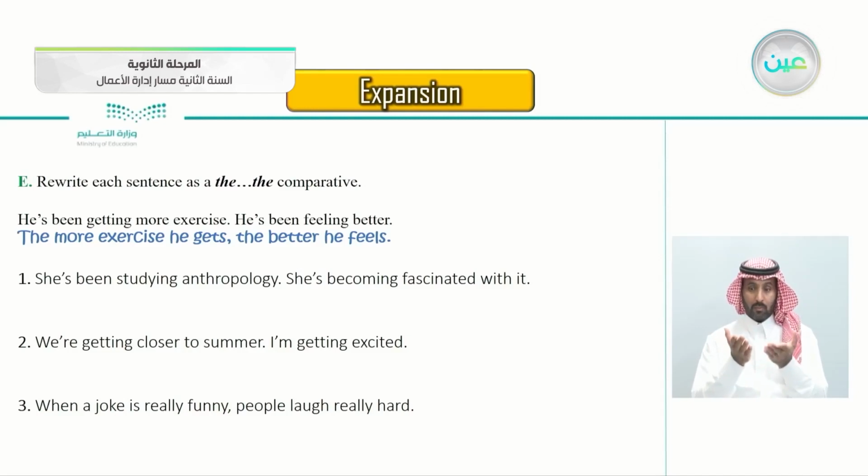The comparative, of course. For example, here, he's been getting more exercise, he's been feeling better. So the answer is: the more exercise he gets, the better he feels. So this is the comparative. We have 2 sentences. Each of them begins with the word the. The more exercise he gets, the better he feels.